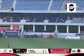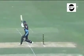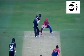Picked up towards the leg side. Poor delivery and easy pickings for Chad Bowes. Picks up his first. Lofted straight. And that's a clean connection all the way for six.